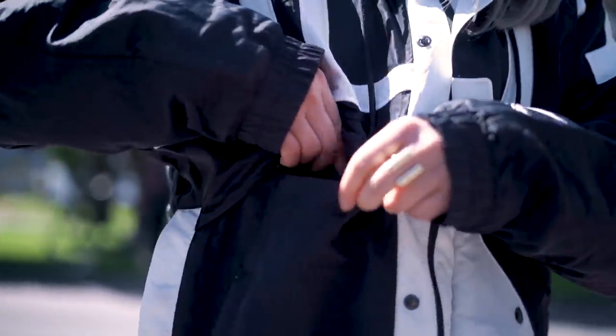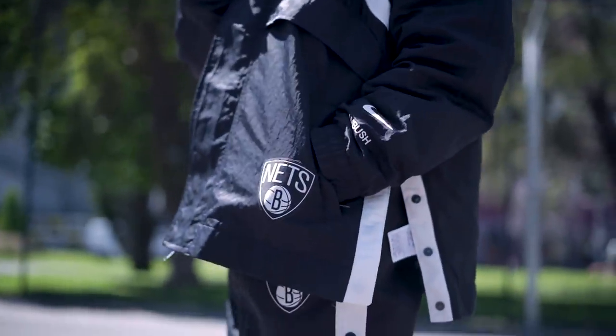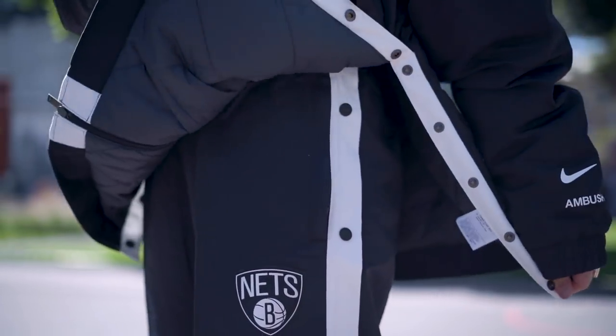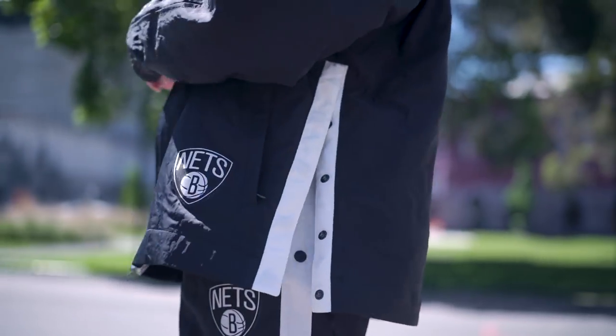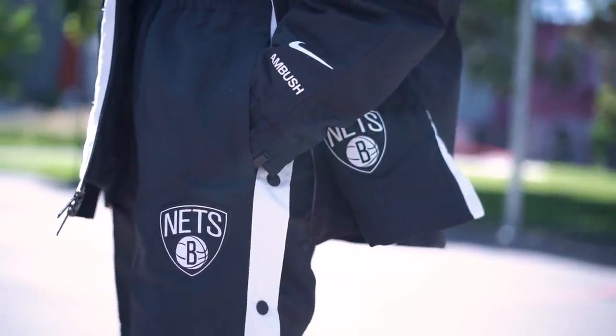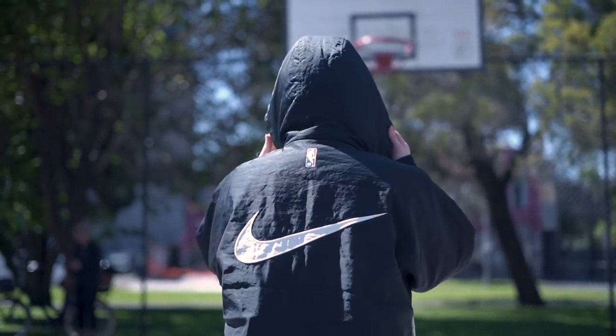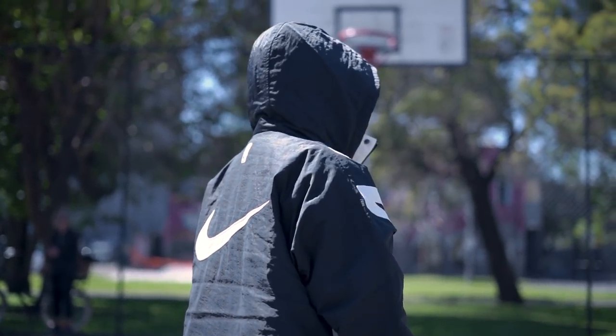But the black and white colorway is super wearable, and I really like how there are lots of pockets on this jacket. There's two on the front here with horizontal zips, and then there's also pockets on the side where you can put your hands in. You will also notice there is a side vent detail on the jacket with snap closures, so you can either wear it open or closed, which I think is really cool. In terms of branding, on the left sleeve you can see there is the Nike and Ambush logo. Moving on to the back of the jacket, there is a large Nike swoosh and also the NBA logo. I personally really like the look of oversized clothing, so this is definitely up my alley.